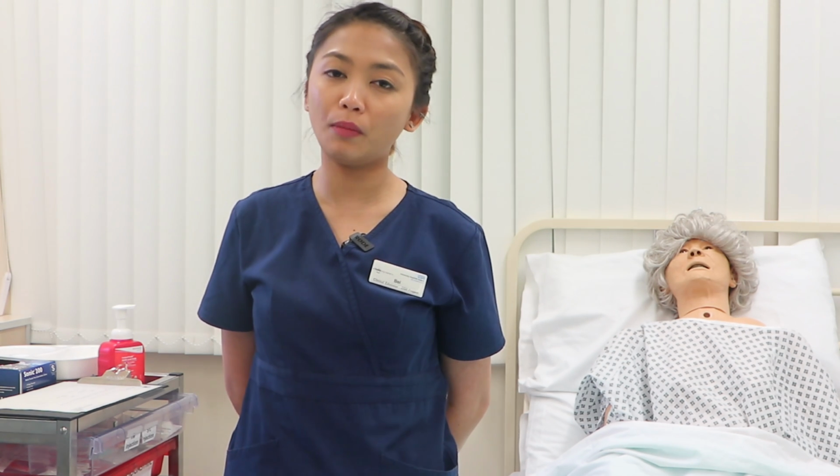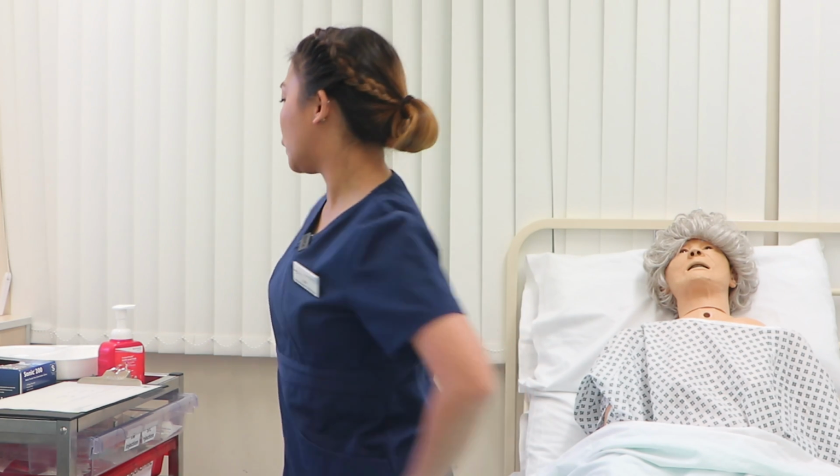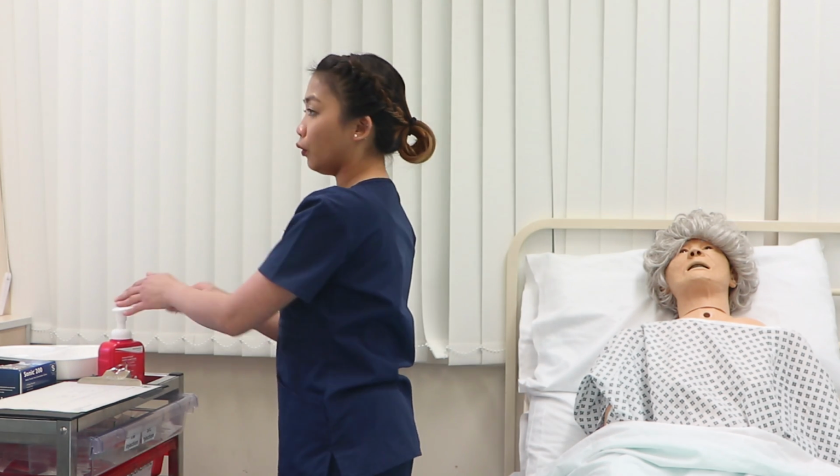of hand hygiene, which is before and after touching the patient, before aseptic procedure, after touching body fluid risk exposure, and after touching the patient's surroundings. I will do this for 20 to 30 seconds, applying a handful of product all over my hand.